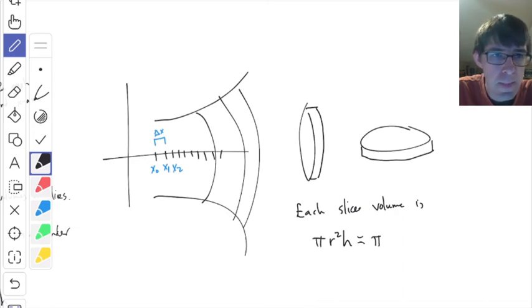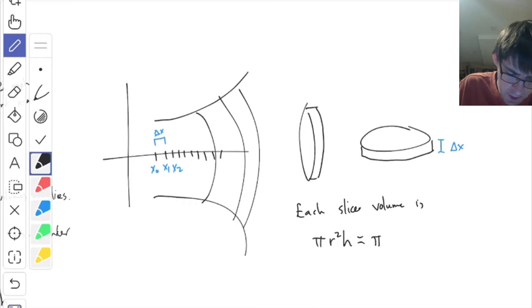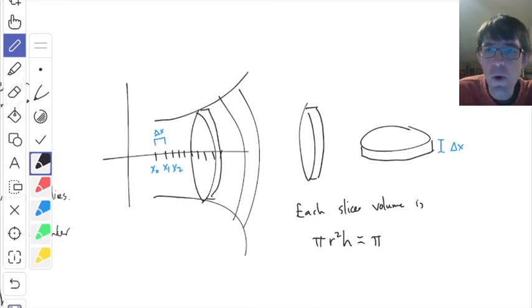Is it just the bigger minus the smaller? No. The h would be here, right? In the cylinder. Where does that come from in the original picture? Is it the change in x? Yeah, that h is really the delta x, right? Because these cylinders lie that way. So the height here is delta x.